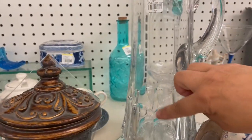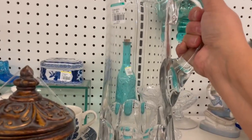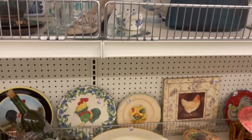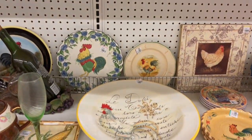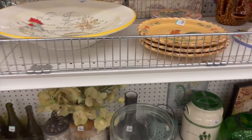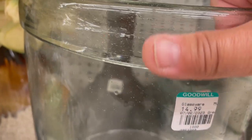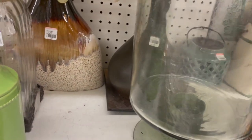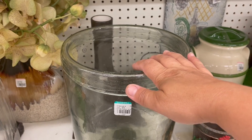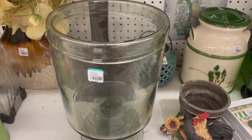That's another cool picture. Very heavy duty. Oh my gosh, that's heavy. $12.99. Lots of chicken stuff. Roosters. See the bubbles? That's really cool. And it's on a pedestal. A lot of times you can put, I put my rolling pins in these big glass jugs, and display them in the kitchen.